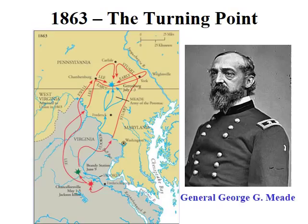The turning point is 1863, and there's a big battle that happens out on the Mississippi River, right at Vicksburg, and then obviously the Battle of Gettysburg. We got a new general now, General George Meade, and he is the general in charge of Gettysburg. Grant's out there doing Vicksburg.